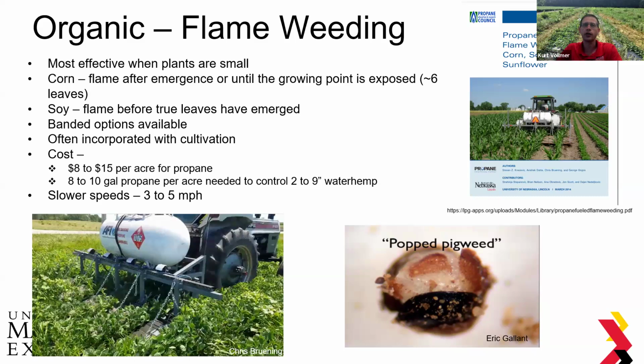You're only going to get that between the rows with those flame weeders. And with flame weeders, you're also going to have to drive at much lower speeds to really get those plants heated up and for that to be an effective treatment.